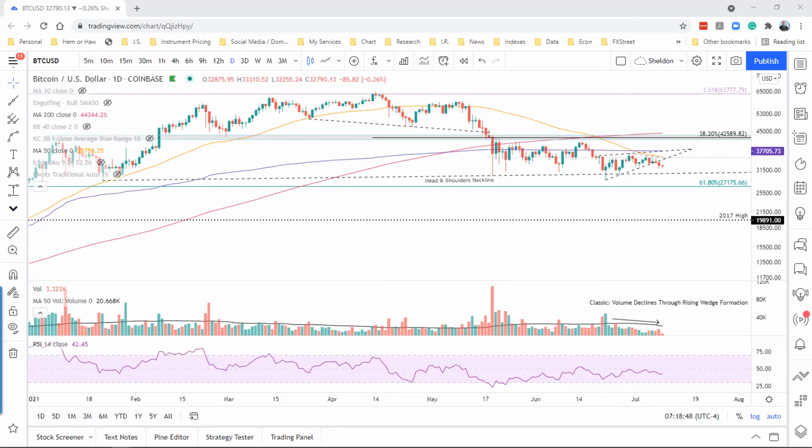Yeah, I'm extremely bullish on Bitcoin. Let me share my screen. Okay. So we have an outlier in here. That's good.